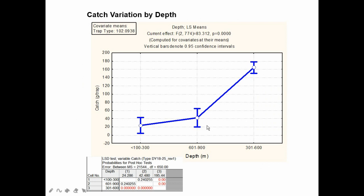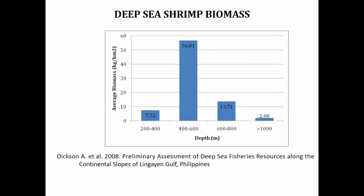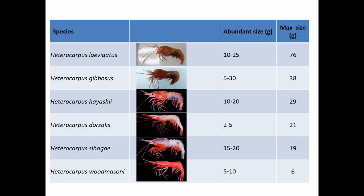So we compared the catch rates per depth class. So as you can see in our illustration, between 300 to 600 meters, we had the highest catch rates compared to below 300 and more than 600 meters. Likewise, in the study of Dixon et al. in 2008, it also showed that between 400 to 600 meters had higher biomass compared to other depths.